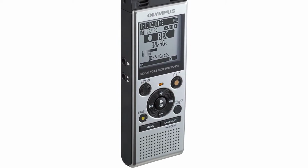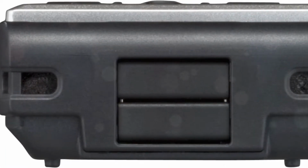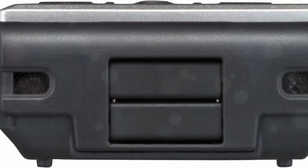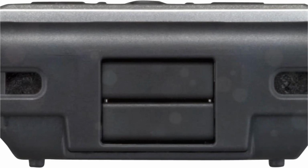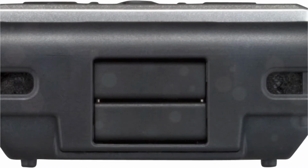Running on two AAA batteries, the extended battery life means you might be able to go an entire semester without changing the batteries. In addition, you won't likely ever need to remove a file thanks to the up to 1,000 hours of memory. We like that the WS852 has a preset conference setting that captures human voices that are further away.